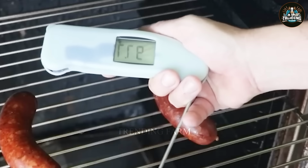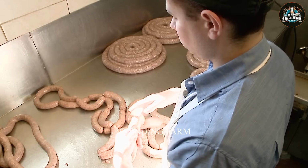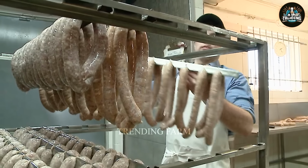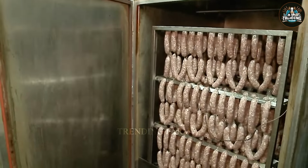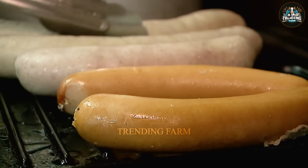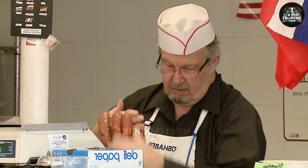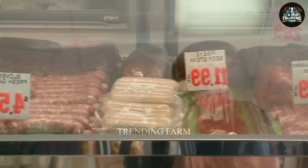Consumers appreciate smoked sausage for its signature smoky flavor, versatility in various dishes, and convenience, making it a favorite for both everyday meals and special occasions. The industry's success is often highlighted in farming documentaries, showcasing the meticulous process from raising pigs to crafting high-quality sausages. These documentaries emphasize the dedication of farmers and producers, the advanced technology used, and the cultural significance of smoked sausage in the U.S.